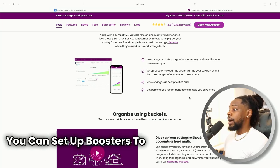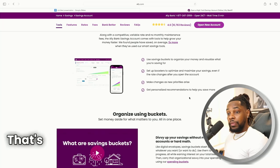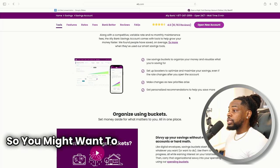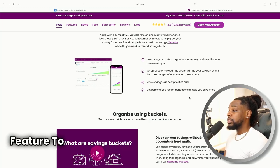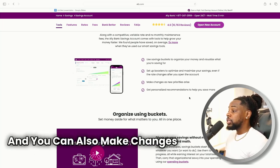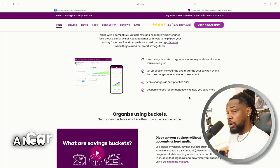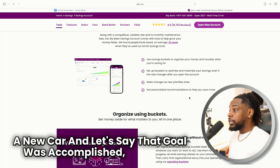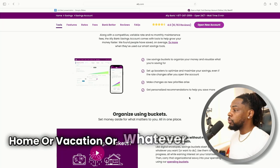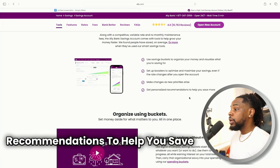You can set up boosters to optimize the maximum savings, even if the rate changes after you open the account. That's another good thing too, because these rates will more than likely change. So you might want to take a look at that booster feature to see what you can do to increase that savings. And you can also make changes as new priorities arise. So if your goal was to get a new car, and let's say that goal was accomplished, or maybe you were no longer interested, then you can change it to a home or a vacation or whatever the case may be. And you can also get personalized recommendations to help you save more.